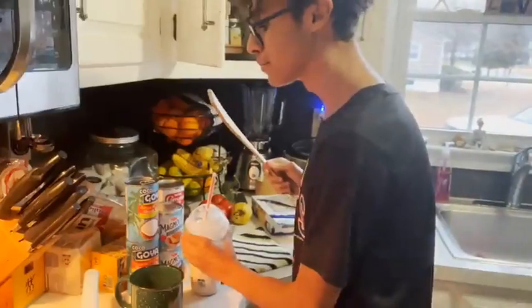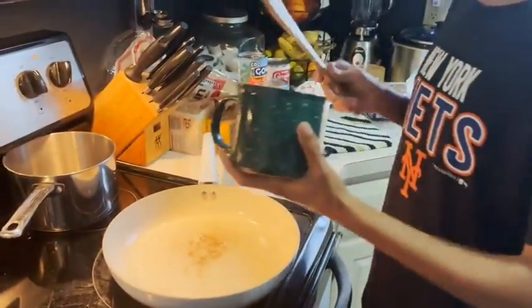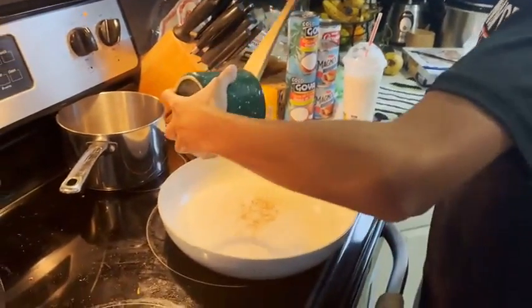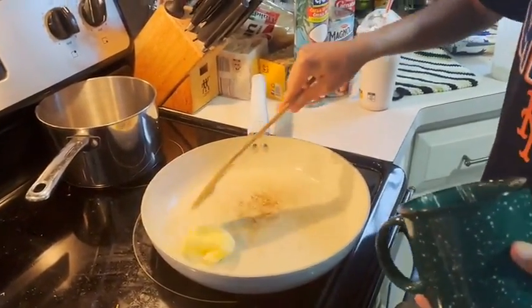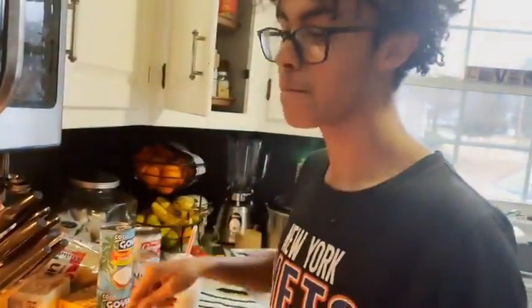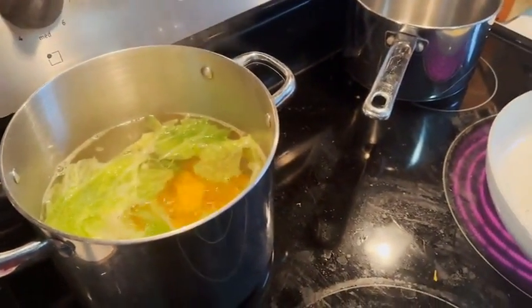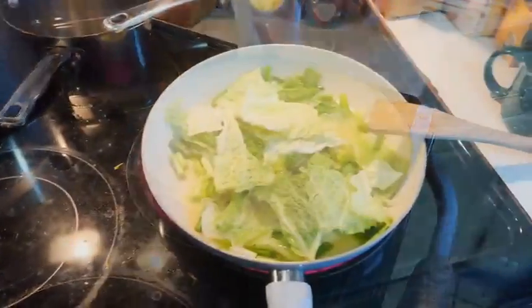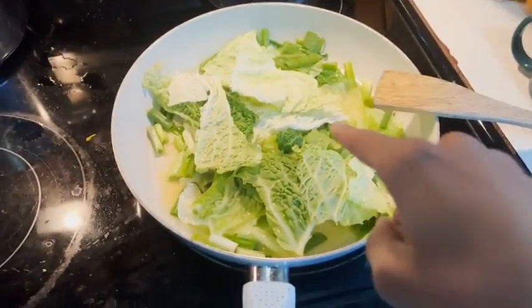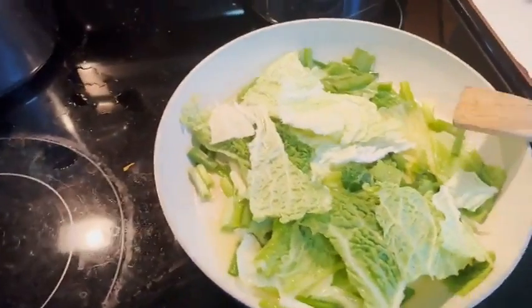All right. So right now, I got the butter in a cup. I'm gonna heat the butter in this pan right here. And once this butter gets around the pan and gets heated up, we got the cabbage in there. I'm gonna get the cabbage out when my alarm goes off. It should be going off in a minute or so, and I'm gonna get it on here with the butter and the scallions. As you can see, I got the cabbage right there. I got the chopped scallions, and I got the butter that's just gonna simmer in this little pan.